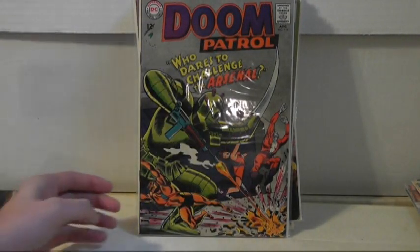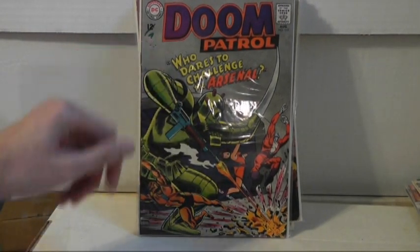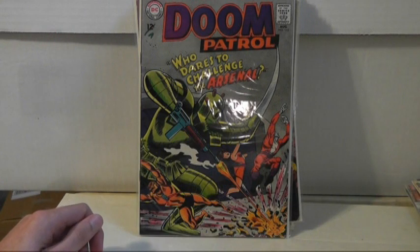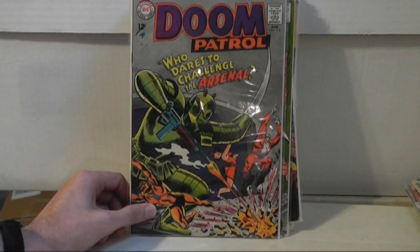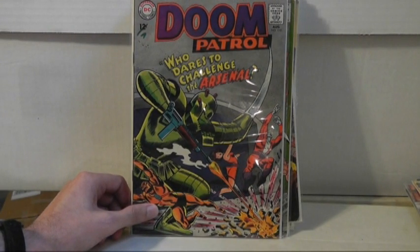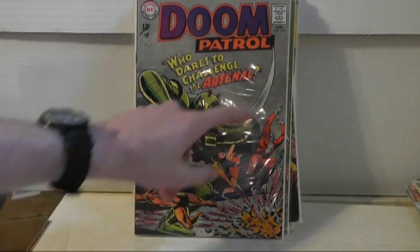And then here is Doom Patrol number 113 that somebody so nicely marked down to either 9 or 7 cents there for us. That wasn't real special. But who dares challenge the Arsenal? Of course, then the Arsenal gets changed into Roy Harper, which, of course, they two have nothing to do with each other. Just think it's funny they use the same name. But at any rate, another kooky villain for them to fight. Machine gun hand here and a blade hand there.